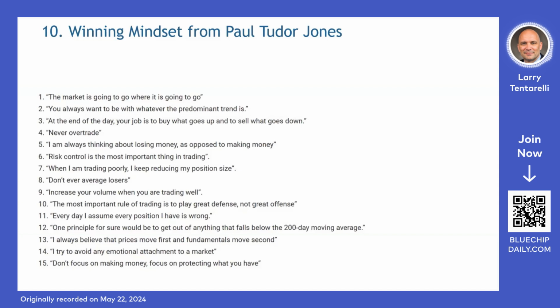Yeah, I think also number 15 is a great one. Don't focus on making money. Focus on protecting what you have. And this is all about, we've talked about it tonight. Larry's laid out how you've got to really approach risk first. How much are you willing to lose? Where is the stop? Does it make sense on the chart?